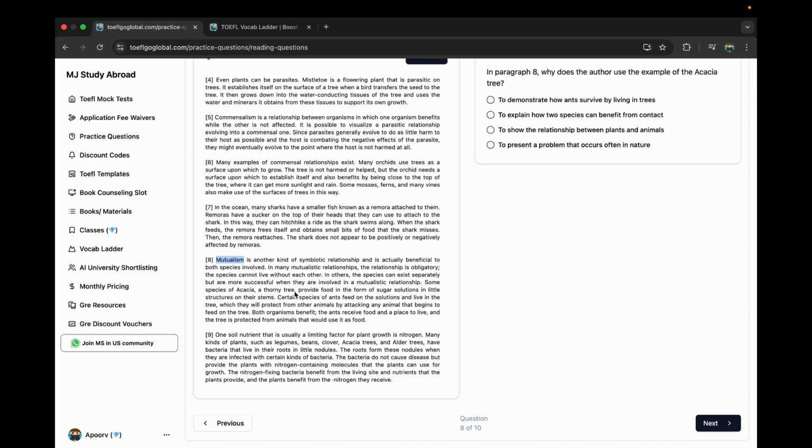He uses it to explain that some species provide food in the form of sugar solutions in little structures on their stems. He does not talk about ants in this sentence. He gives an example for mutualism. Mutualism can be a relationship between plants and animals, but the big topic he's talking about is mutualism. Acacia is just an example of a relationship between plants and animals.